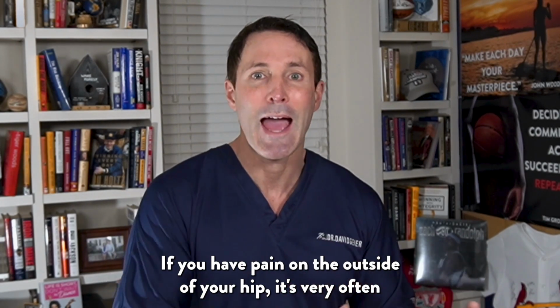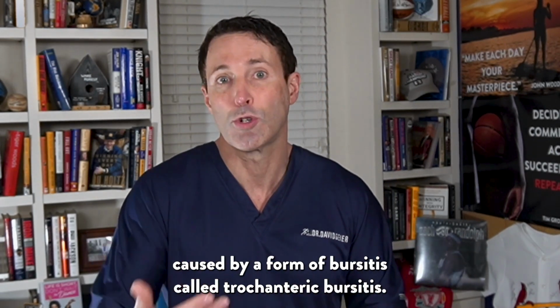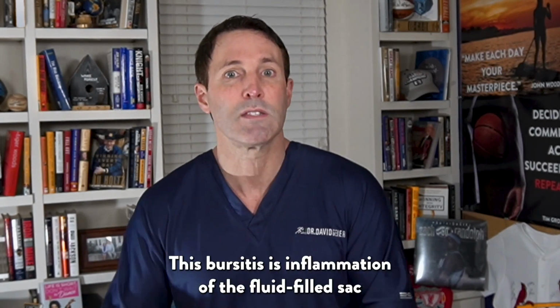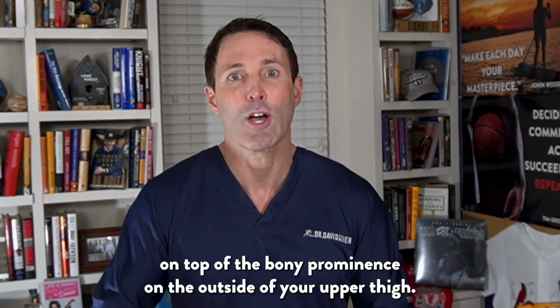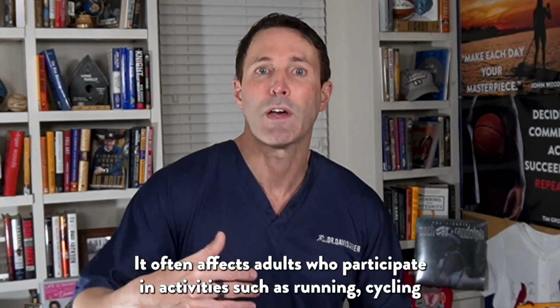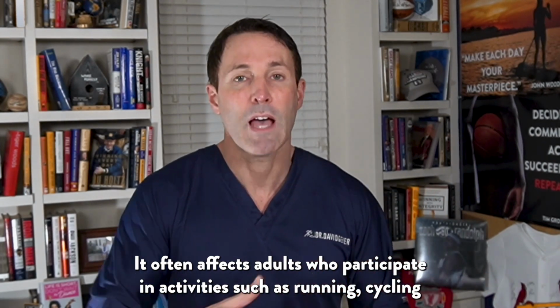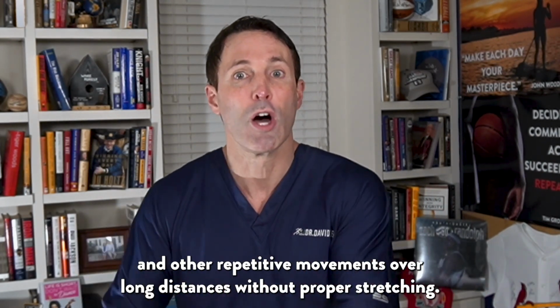If you have pain on the outside of your hip, it's very often caused by a form of bursitis called trochanteric bursitis. This bursitis is inflammation of the fluid-filled sac on top of the bony prominence on the outside of your upper thigh. It often affects adults who participate in activities such as running, cycling, and other repetitive movements over long distances without proper stretching.